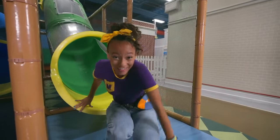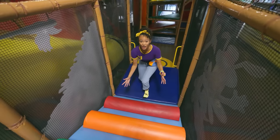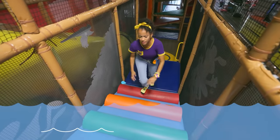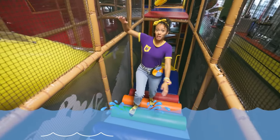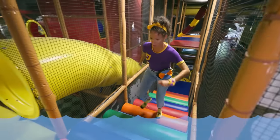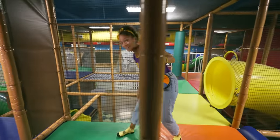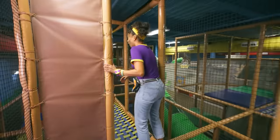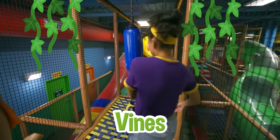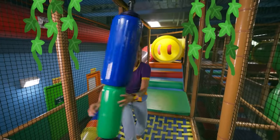That was so fun. Hey, let's imagine that these are colorful logs on a rushing river. Okay, let's see if I can get to the top without falling in the water. Can I do it? I got this. I did it. Oh, it's over here. Whoa, check this out. Maybe this is a big vine that we have to get past. But it's always in the way. Whoa! Come on.